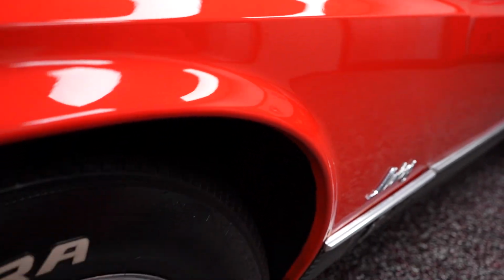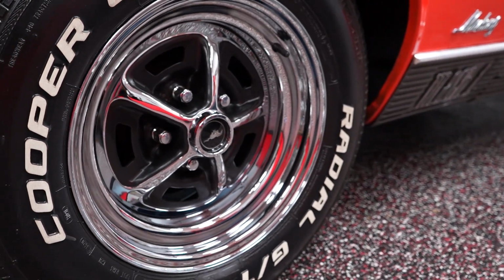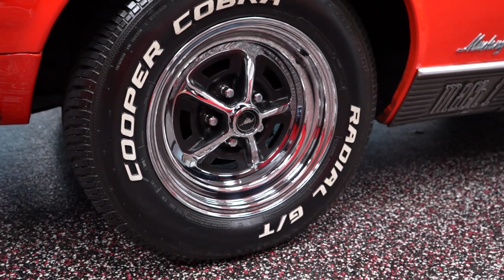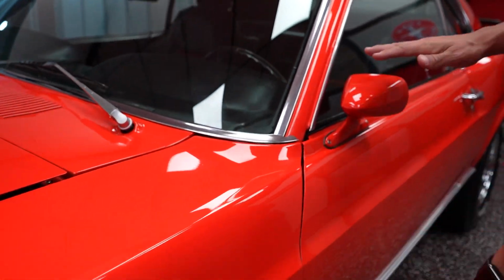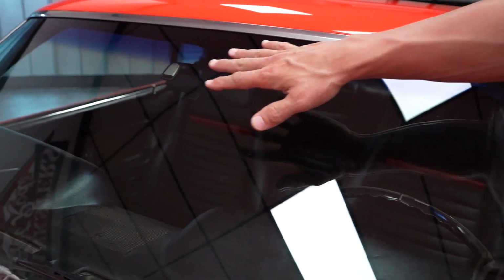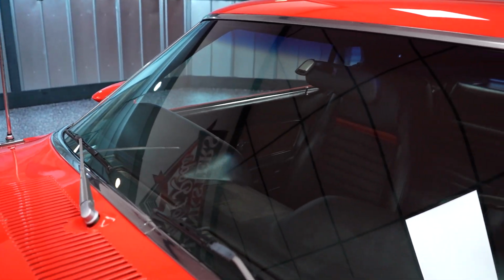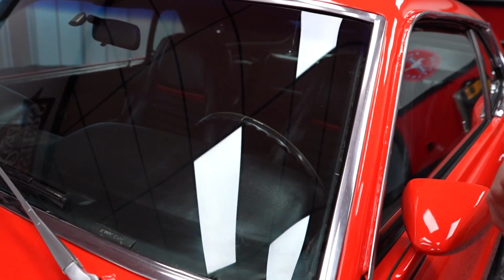The wheels on the car, in good shape. Coopers are a newer tire. We'll check the tire condition when we have it on the lift and do our undercarriage presentation. The glass on the car, also in real nice shape. Let's start with the front windshield. No cracks, chips, scratches. Real nice clarity and presentation in the front windshield area.